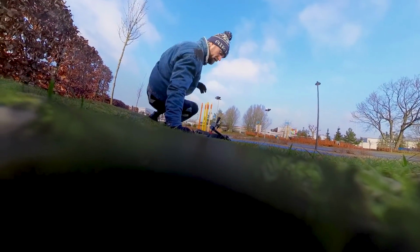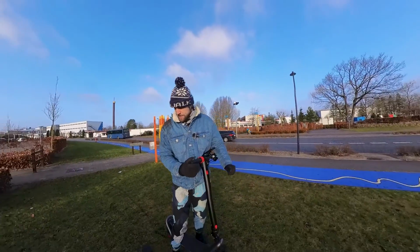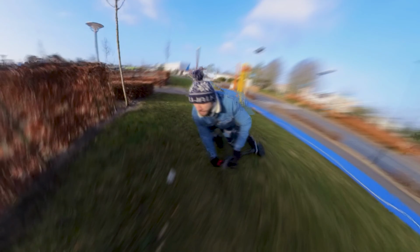Okay, that was fun. I hit my shoulder and my face. At least I didn't break my camera. And if we take a close look, this is exactly what happened. So this is my battery falling out, then the scooter starts braking, the front wheel slips, and I face plant on the ground.